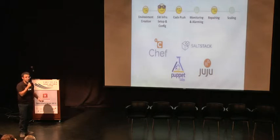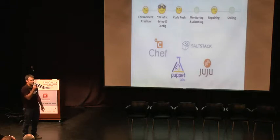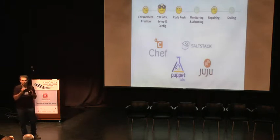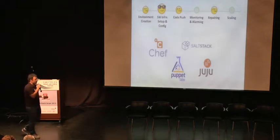And they do basic repairing, in the sense that if a certain process dies, or basically what Chef can do, for example, is compare the current state to the desired state. If the desired state is not like the current state, it can turn the machine or the server to the desired state. In that sense, it can do some repairing. It cannot repair the end failures, for example. It cannot repair resources.